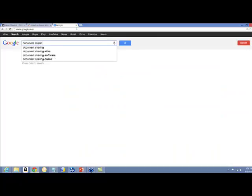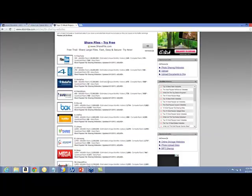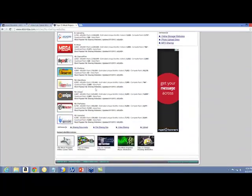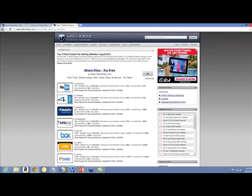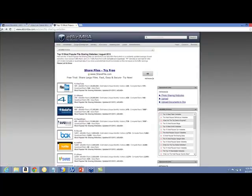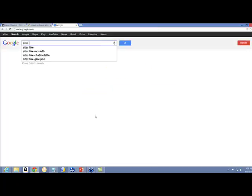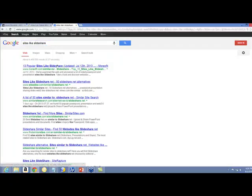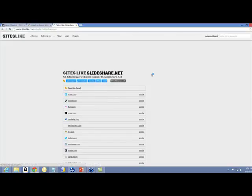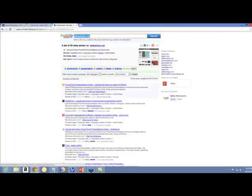There's also other document sharing sites on Google that you can come across as well. eBizMBA again has a very nice listing of file sharing websites out there. These are other places you can just upload direct files to them. Some of these are other non-document sharing sites, but you can kind of play around with that particular list. And then you can do another search for sites like SlideShare. There's Vimeo. There's several other sites out there. Similar site search will give you a really good idea as well.